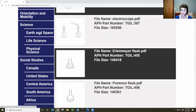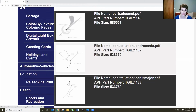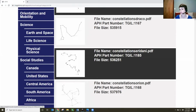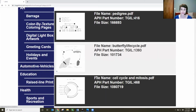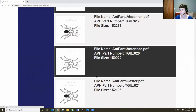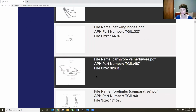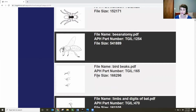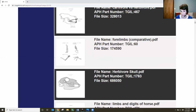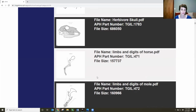Now, the subcategories for science are the major branches. So Earth and space. This is where you'll find eclipse, layers of the Earth, constellations. And life science, that's where you find life cycles, organs, bones, animal parts. This is a very large category. And assets in the science category are good candidates to offer tactile graphics along with manipulatives. I've known of educators using the coronavirus tactile graphic along with a homemade 3D version consisting of an orange and push pins.